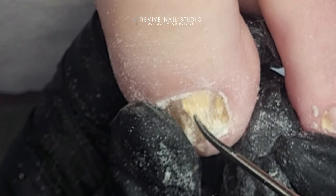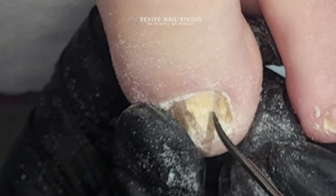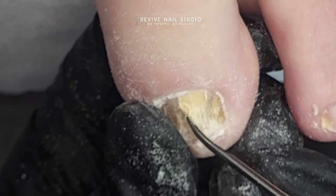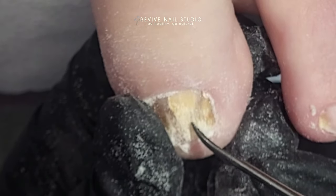So at this point, I'm just going to take my rasp here and just see what happens when I start to pull away some of the crumbly aspects of the nail.